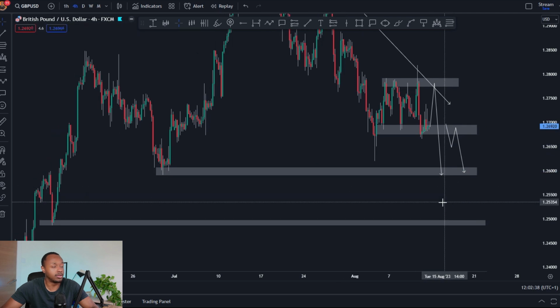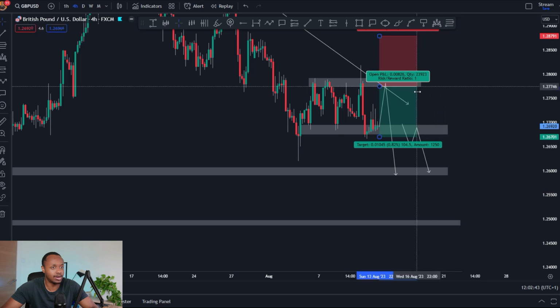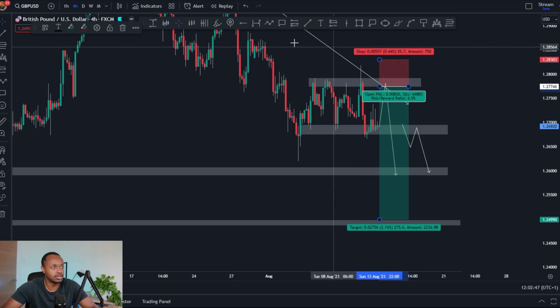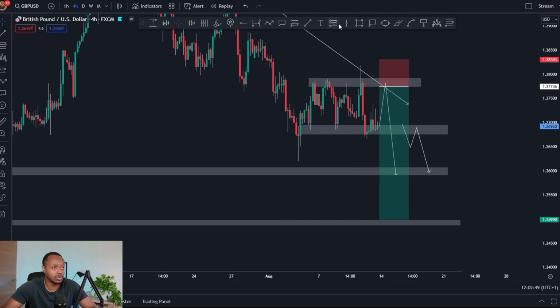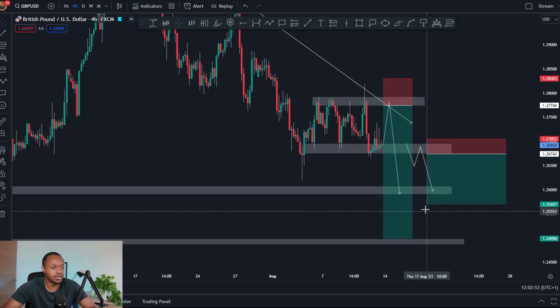But in terms of shorting opportunities, you want to see price either come back to the resistance up here, trading at 1.277, then you look for your shorts accordingly, or you want to see a break and retest of the current level of support, and then look for your shorts there as well. So going forward for pound, expecting more downside.